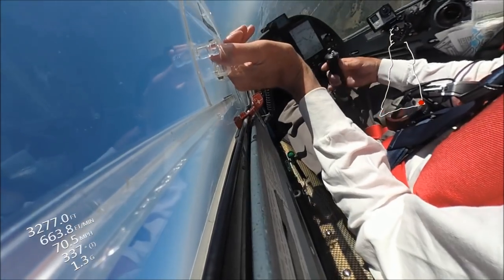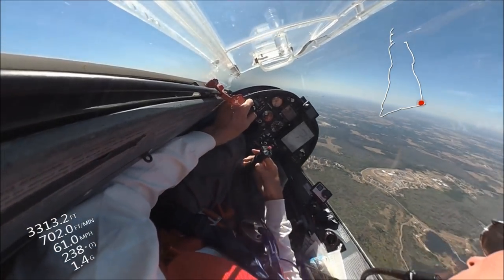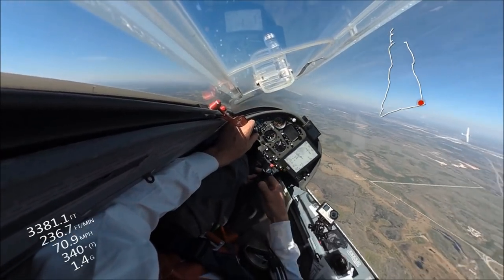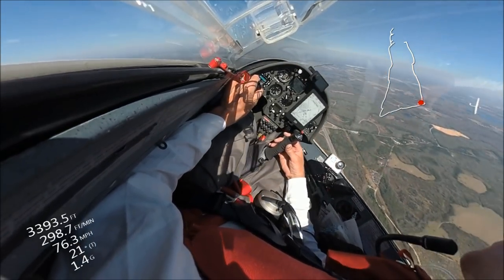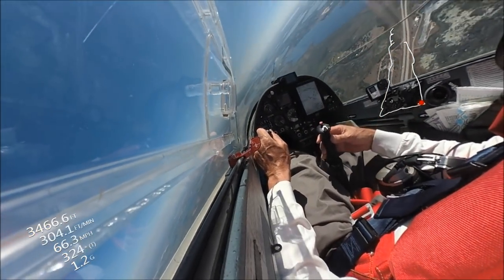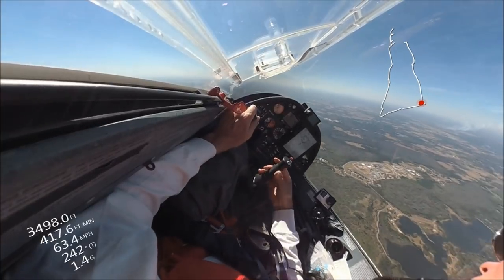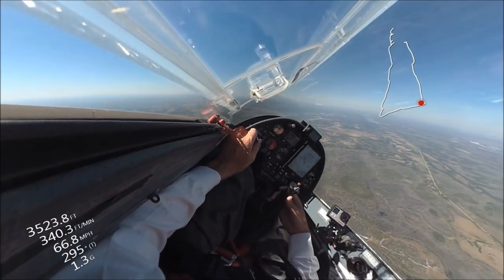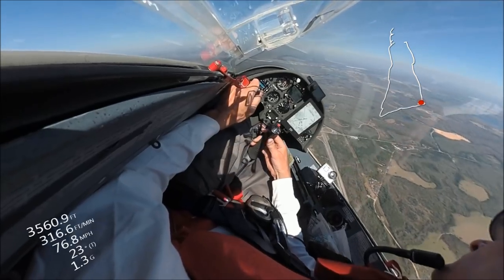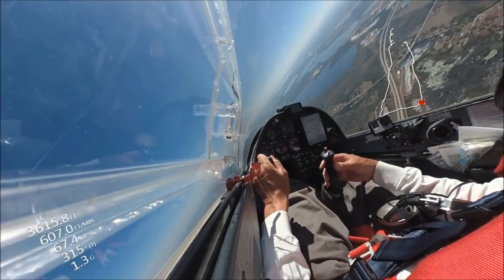Let's tighten it up. Okay. His glider is much lighter wing loading. He should be able to outclimb me easily, but he's not flying in the lift, which is why we're continuing to outclimb him. There, he tightened it up a little bit. There, he's going better. See, he cranked it over, and now he's climbing better.